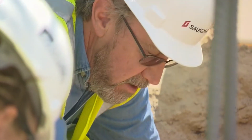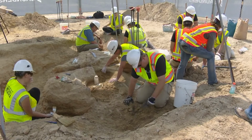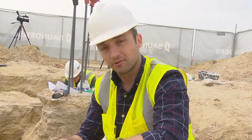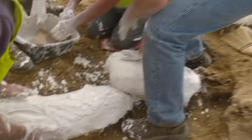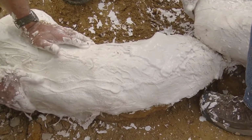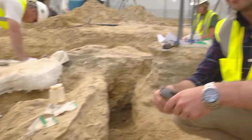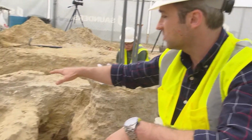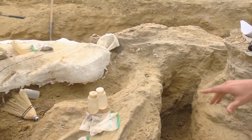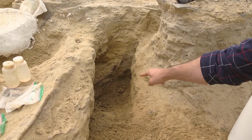The process exposed how big and how complicated the initial discovery actually was. So this is an area where everyone was digging just a couple of days ago, and what they ended up finding was even more bones. So the team is now trying to wrap these in plaster as quickly as they can to get them to the museum. But to just give you an idea of how big this site is, this was the main find, but it goes so deep. As they were digging down, the team ended up finding even more bone.